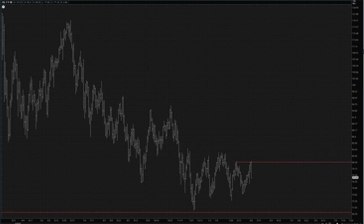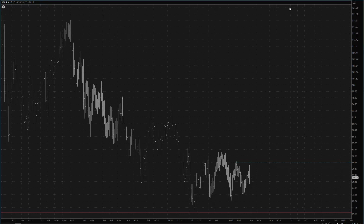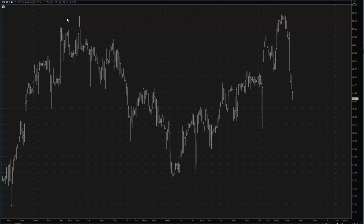Crude oil had a lovely tumble. And what was cool about this is that it's been very, very strong lately. But we did a nice little kind of a double top. If you look at the 1 hour chart here, it moved, it just moves things on its own.